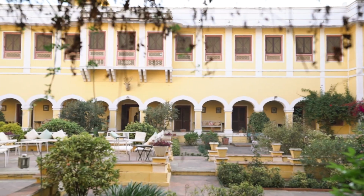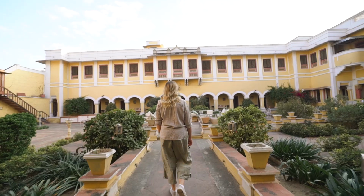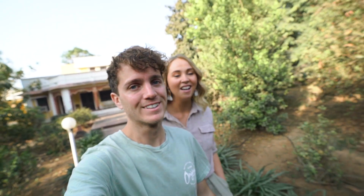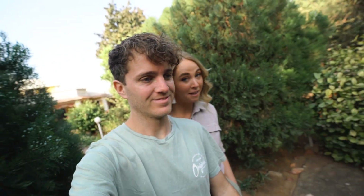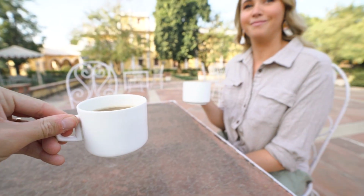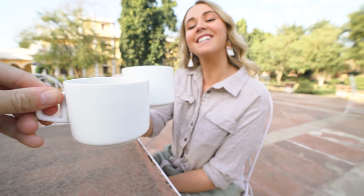Wow, I can't say I've ever stayed in a royal Indian palace before, but we can check that one off. We spent the morning walking through the grounds and there are so many peacocks. We're having coffee in the royal courtyard. Cheers. Cheers. But I'm kind of sad.